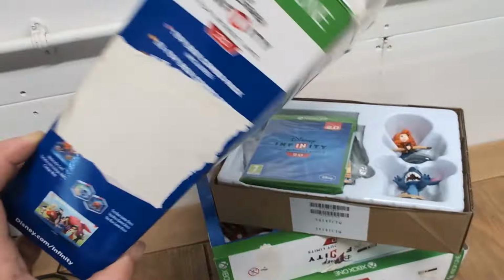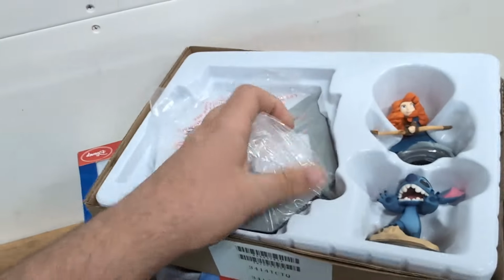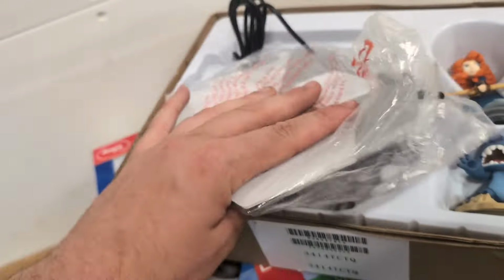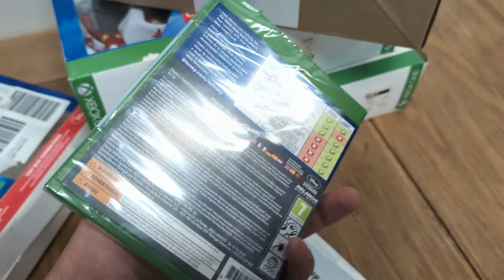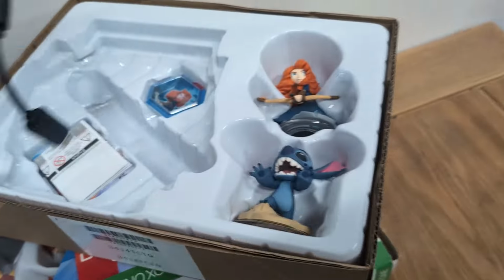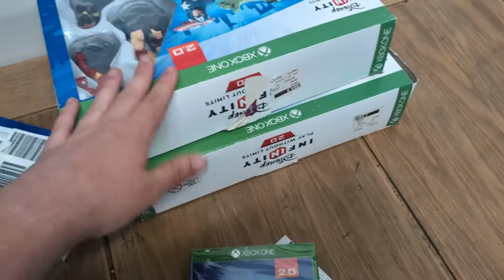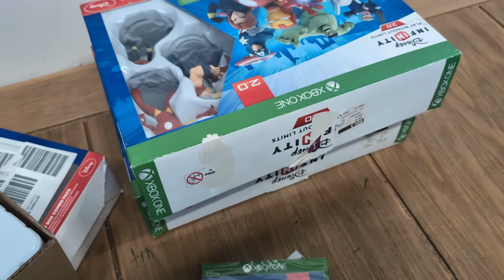If you sell this as a complete starter pack, you might get £20 for it. But inside here, this portal alone, because it specifically only works on Xbox One, is £20 on its own. So two of these boxes have brand new games inside them. I'm going to sell the portal and the game separately and throw the figures into a bigger bundle. The one that doesn't have a brand new game in it, I will sell as a bundle, not as a starter pack. I'll throw a few more figures in to make a bigger bundle pack.